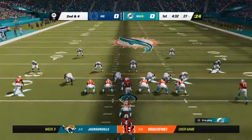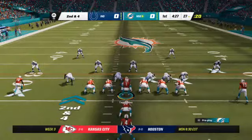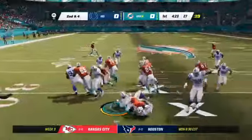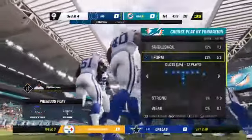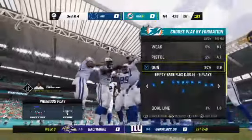Last run got 6. Now 2nd and 4. And they'll keep leaning on the running game. Back to the ground. Looking for a seam, but finding none. He'll get back to the line of scrimmage, and that's it. No gain on the play that time, and they'll look to convert on what will be a 3rd and 4.